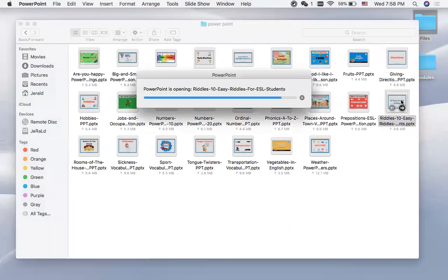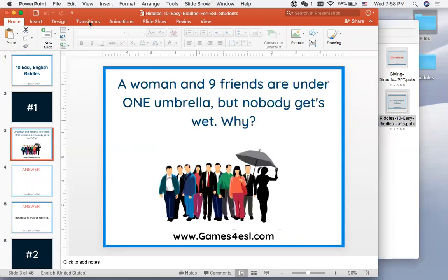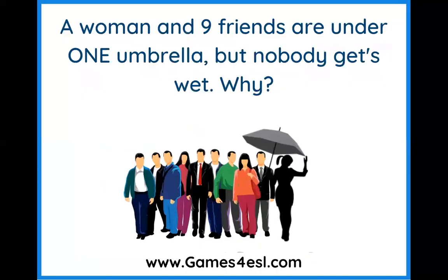Riddles. Let's try this riddle. Okay, number one. A woman and 9 friends are under one umbrella, but nobody gets wet. Why? There are not one woman and 9 friends, so there are 10, right? All right. They are in one umbrella, but nobody gets wet. Why is nobody wet?